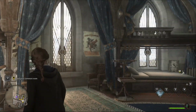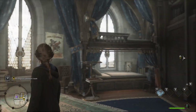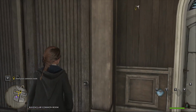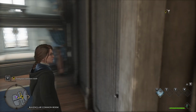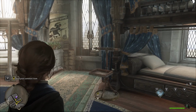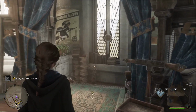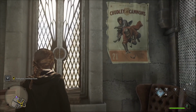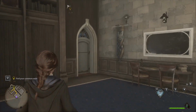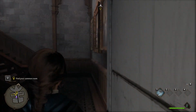So this is our cool room. Got bunk beds, a little bit different than the four posters that we know are popular in the Gryffindor dormitories. I can't open the closets though. Someone is a Montrose Magpies fan. We've got lots of books, and this is a Chudley Cannons poster. This is a Ravenclaw dormitory, so obviously we're going to find lots and lots of books. Let's go ahead and head out and go find our common room.